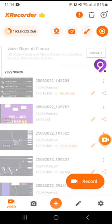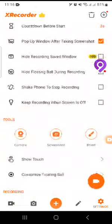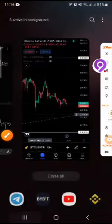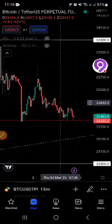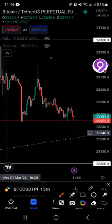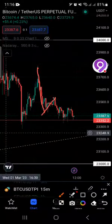Let's close this. Into settings. Brush. Okay, let's clear this off. Now look at this. We have something like head and shoulders. Can you see it? We have downtrend, pullback, downtrend, pullback.